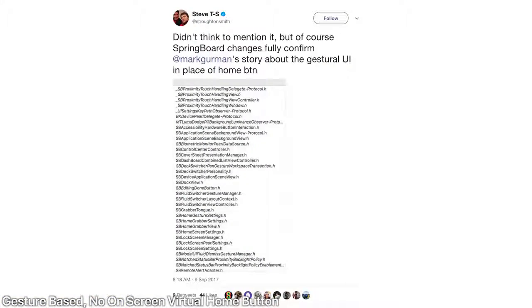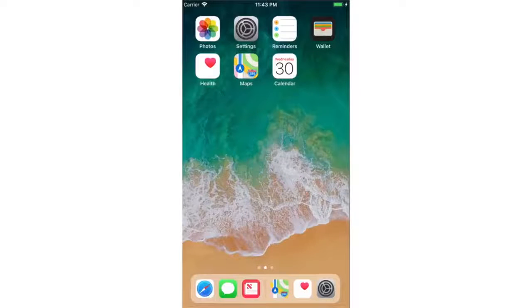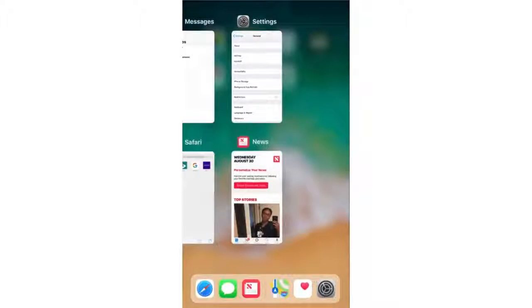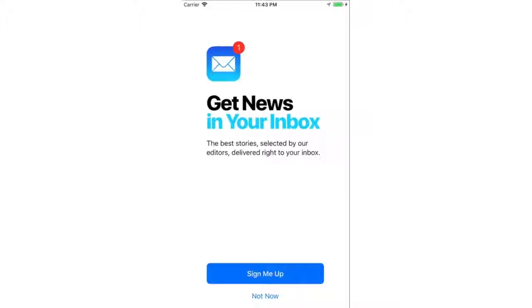So instead of having a virtual on-screen home button, you'll just have swipes. Swipes go up into the control center, go up into the app switcher, or with a push all the way, you'll go back to the home screen. So there will be a lot of gesture based stuff, and now it's been actually confirmed from within the code.